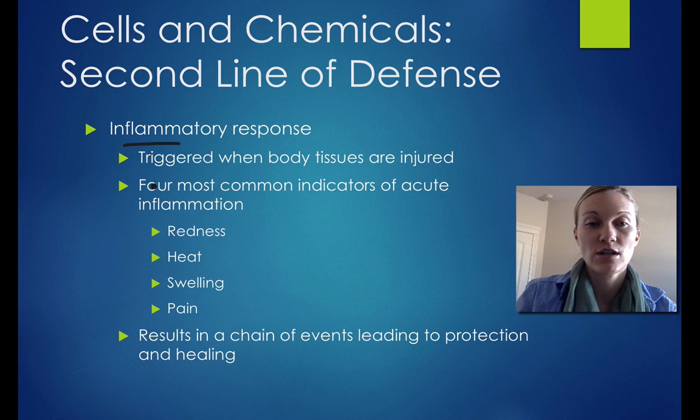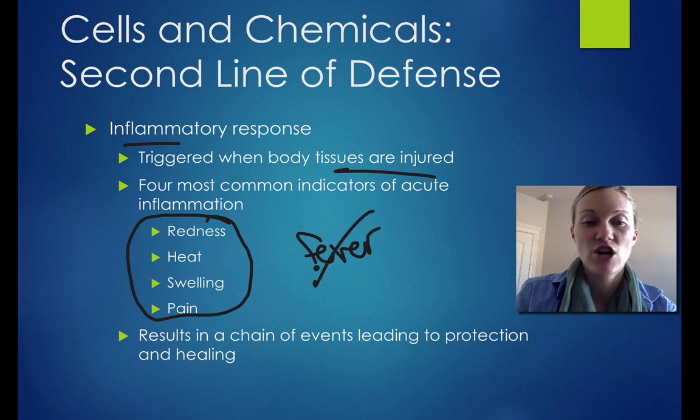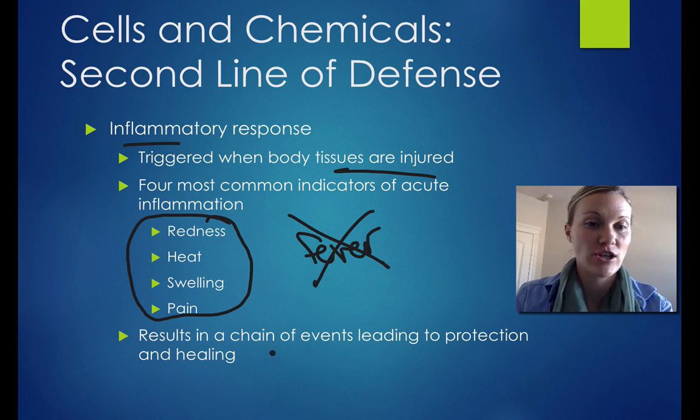So inflammation is triggered when your body tissues are injured. There are 4 indicators that are included in inflammation. They are redness, heat, swelling, and pain. Notice that fever is not a part of inflammation.